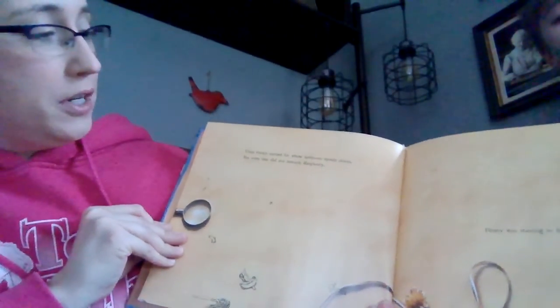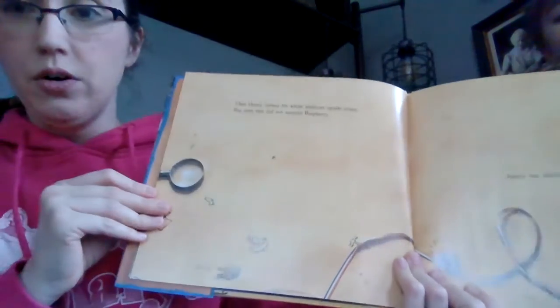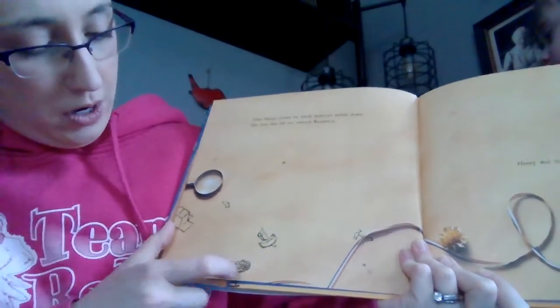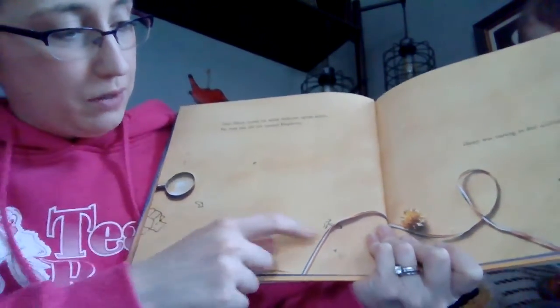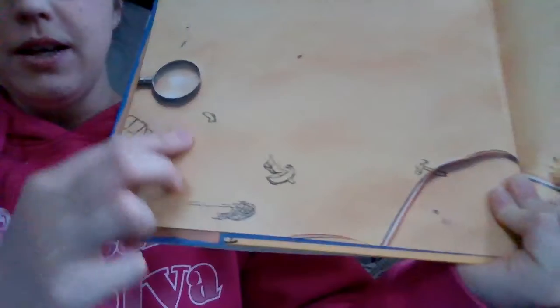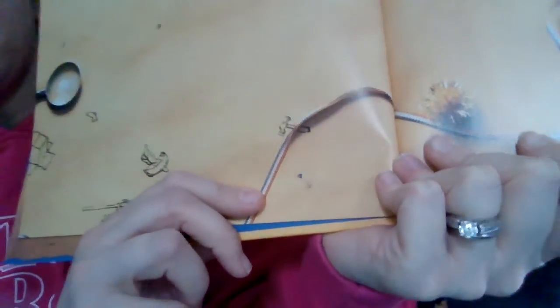Then Henry turned his whole bedroom upside down, but even that did not unearth Raspberry. That means they still could not find Raspberry. So I'm seeing that they've drawn, here's a little net, a sock, a box upside down. They've drawn a little hammer, but then they've included an actual magnifying glass. And this ribbon is an actual picture of a ribbon. So that's like a little dandelion on there or something. Yeah. All right. Henry was starting to feel worried.